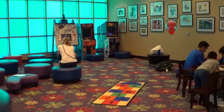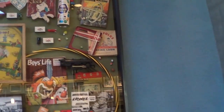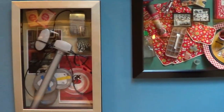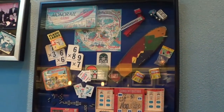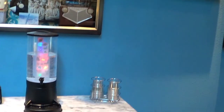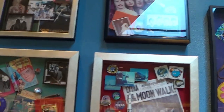Oh, they got a little play area over here with some games. From different years, it looks like. 51, 53, all the way going up. Skates. Look at that TV up there. Drive-in speakers. Oh, I remember those. Yep. Now we're showing our age. 61, 62. Glowing ice cube water. Cool. Up to mid 60s here.